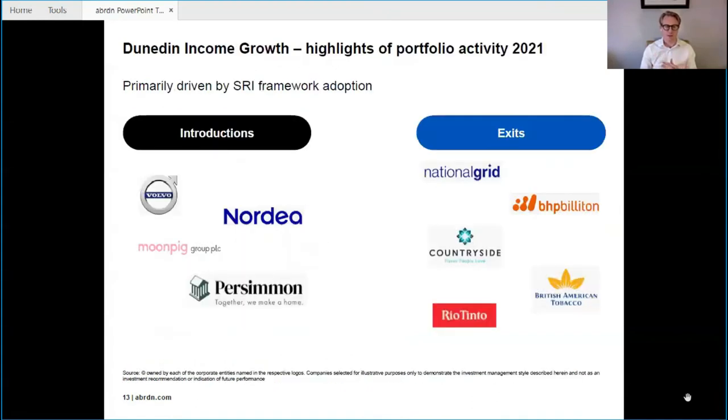In terms of what we've been up to in 2021, most of the change in the companies held has been driven by the SRI framework adoption. That meant that we had to sell out of tobacco and our mining companies because of their coal exposure, and also, in the case of Rio, because of some of the other aspects of the business. We also sold out of National Grid as a result of some elements of its carbon intensity.